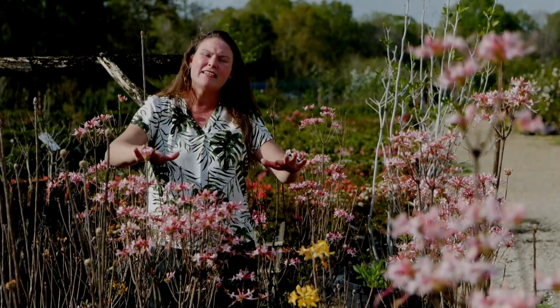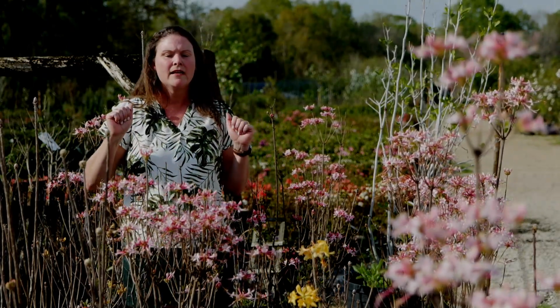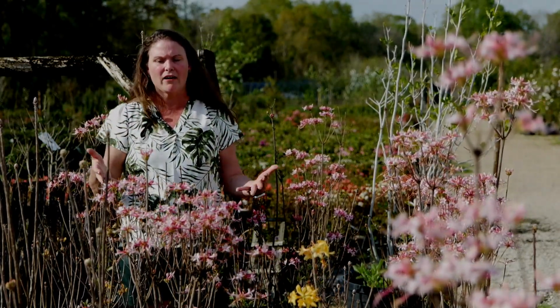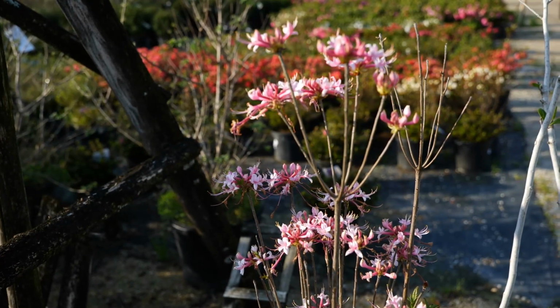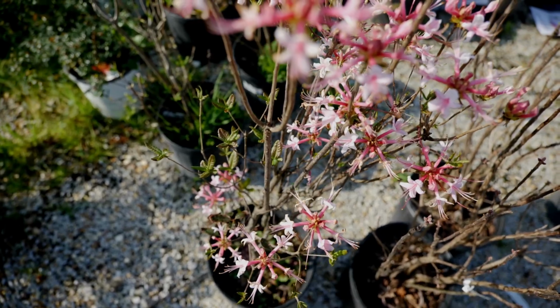So when you plant these into your landscape, you want to make sure that they're getting partial sun, partial shade. They do prefer cooler areas. So when we're planting, we want to consider that. Maybe plant it in an area that gets morning sun and afternoon shade.